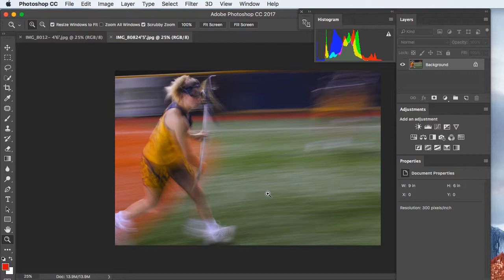We've got some movement by the lacrosse player. We can see especially the movement of her foot, that long trailing streak back there. That was the time that the gateway or the shutter was open in the camera. So the shutter opened when her foot was right there, and it closed when her foot was right there. So all of that time that it was open, this was recorded as being a blur.